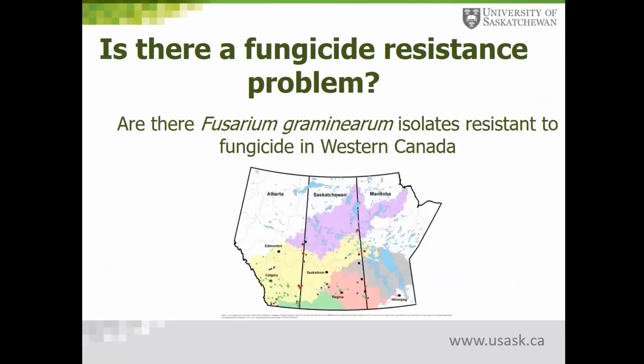Okay, last thing I want to touch on. We've been spraying fungicide a lot now for the last 10 years for Fusarium head blight. In other countries, in New York State, for instance, we had the external examiner from New York on Gerseeb's defense last month. They are finding that fungicides are less effective now than they were 20 years ago for managing Fusarium head blight. So Gerseeb looked at this.